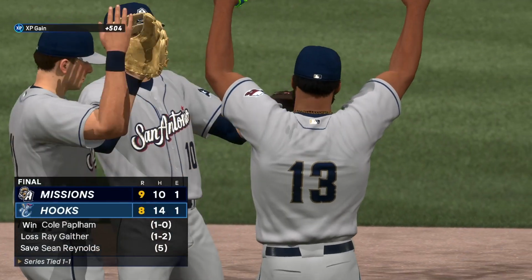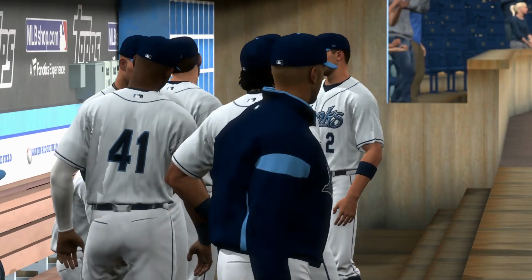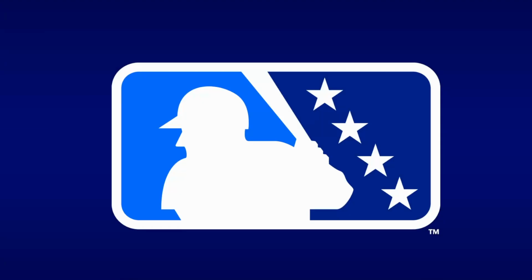Brown made some big contributions for them in the win. Had three hits, one of them a homer. Always great to see a player as locked in as he was in this one. Every at bat felt like an opportunity to see him deliver.